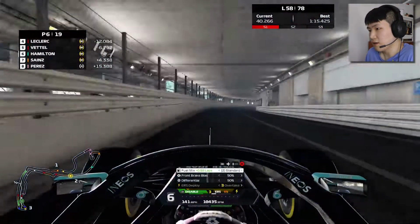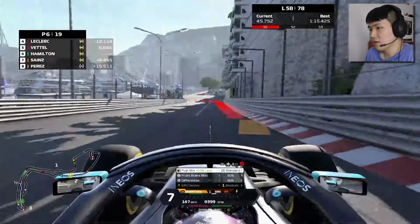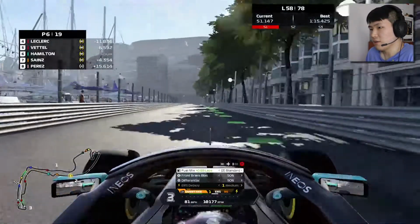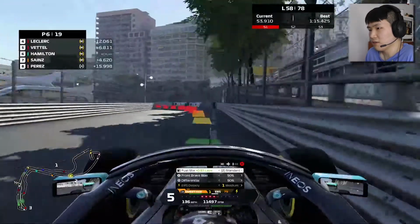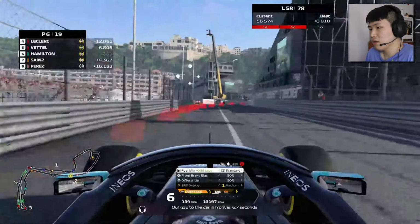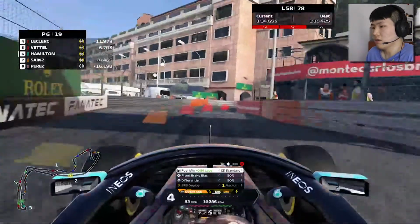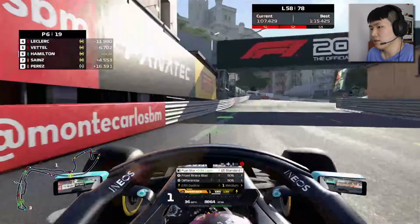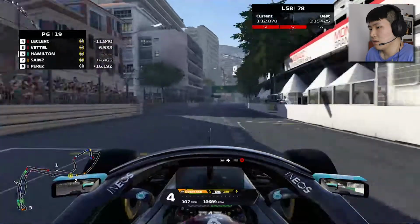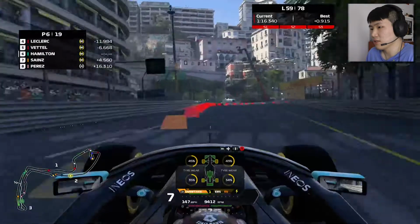Alright, 6.8 seconds after Loi's hairpin and etc. Nouveau Chicane taken alright. 6.7 now. Tabac taken nicely. How are we? Our gap to the car in front is 6.7 seconds. Alright. Raskas taken nicely. Alright, we're looking good so far. 45% tire wear. 6.6 seconds to Vettel.